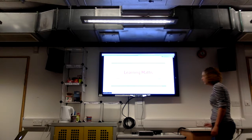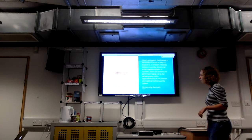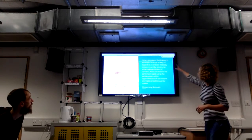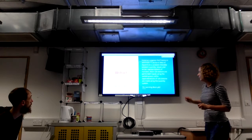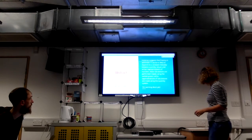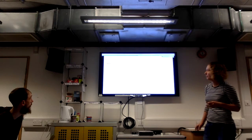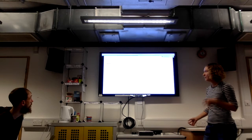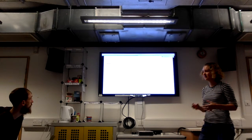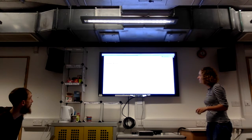Okay, so the title is Learning Maths. That's the abstract, which is what I started with. And so I want to create a system to enable people to become fluent in arithmetic. The goal is to help develop understanding in numbers and arithmetic by specifically developing an understanding of how numbers can be represented as a quantity, visually and verbally, using different methods.